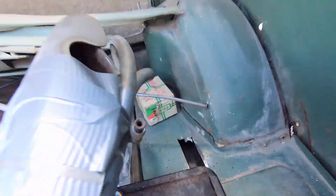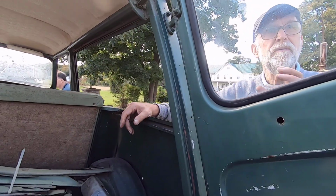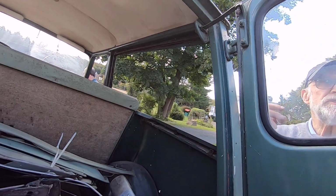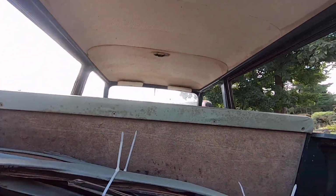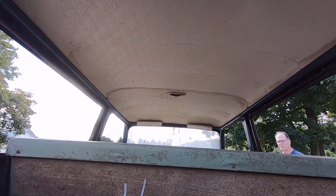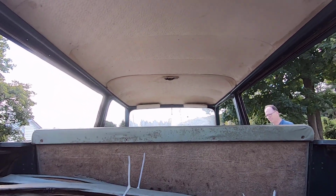Because they weld the nut in. Oh, they do. Well, it's not a nut. It's just an insert. An insert, yes. Yeah, the nutserts. And wow, the headliner is much better than most of my other minis. That headliner's in really good shape. Smoker.